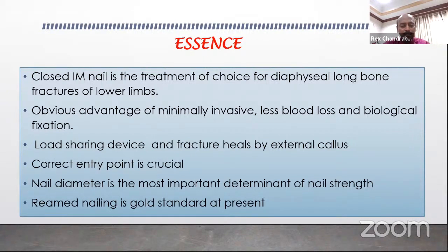Nail diameter is the most important determinant of nail strength. Take it from me as one point today: the nail length and nail diameter are the most crucial things determining the nail strength. And as I said, it is the 4th power of the diameter. So 1 mm increase tremendously increases the strength. Reamed nail is the gold standard. No need to think about the unreamed nail and all the other options. So reamed, closed intramedullary nailing is the choice for all diaphyseal long bone fractures.